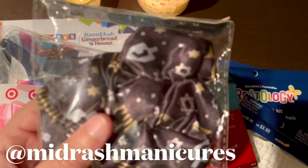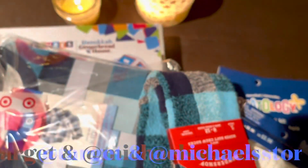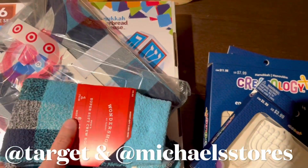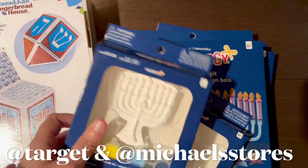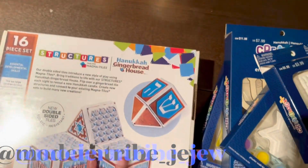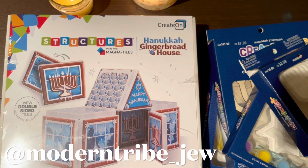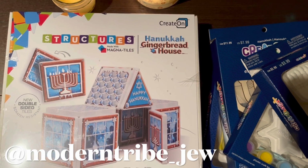But from Midrash Manicures, this hair scrunchie for my daughter, which she's going to love. And then, of course, Hanukkah pajamas plus matching socks for the whole family. And then these Creatology Michael's craft kits with beautiful little Hanukkah ornaments. And, of course, this Magnetiles set for my youngest child, but I'm sure my older children will get a kick out of playing with this too. So those are some of my Judaically themed gifts for Hanukkah for my kids.